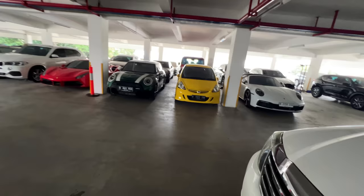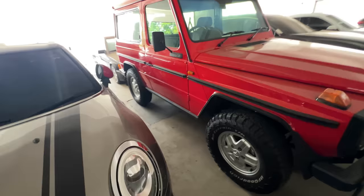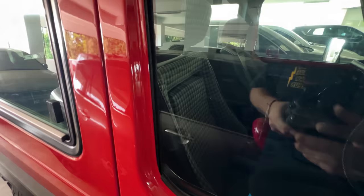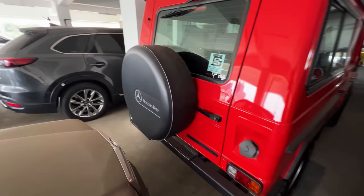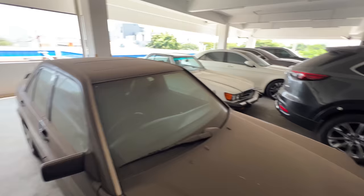All right, let's go down here. When it comes to G-wagons, I think this is the one that really impresses me the most that I've seen so far. So this is a 280 GE. It's a shorty two-door, amazing condition. And it's got the jump seats at the back too, so you can have 7 passengers in this stunning red old school G-Wagon, which looks like it may have come from the UK. And right behind it, a 190 2.5 16.